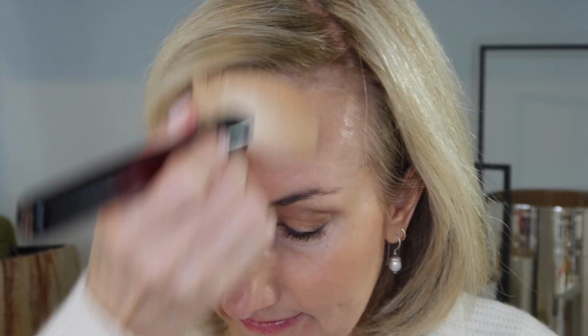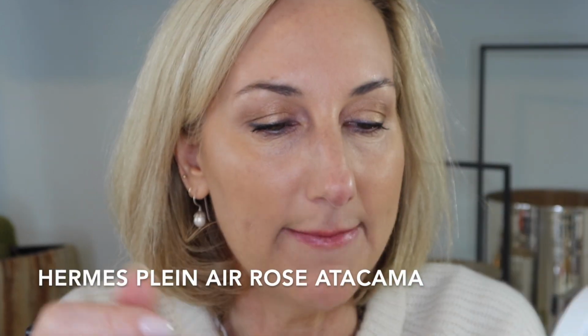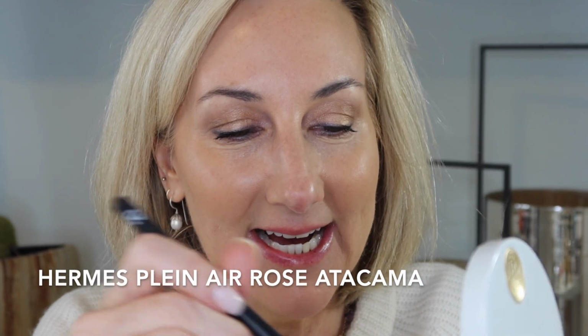But I really do like this bronzer. It is a mineral powder and it just looks so pretty. So I'll put this on and then I will go in and top it with this little bronzer from Hermes. And it's just a really great texture. The two of them kind of work well together. Then I'm going in with my Rose Atacama. This is the highlighter, and I love this too.